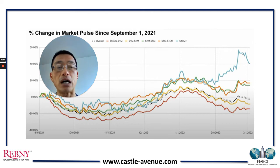So the larger apartments are definitely doing very well, and they are more of a seller's market. Why? It may be because people are seeking more space, maybe because there's less inventory. There's definitely more inventory in the smaller size segment. So the point here is that it's the larger size apartments, as in 2 million and up, that are doing better than the overall market.